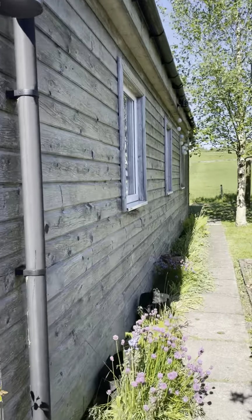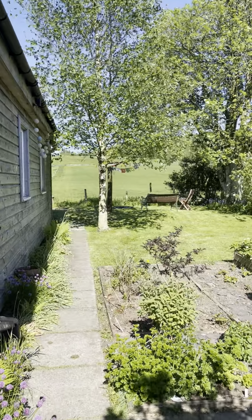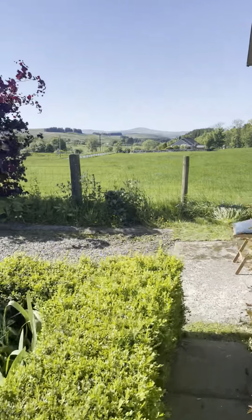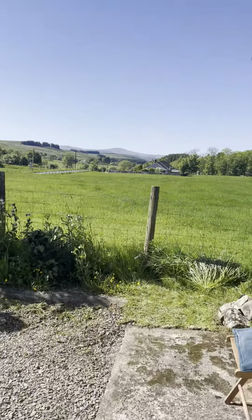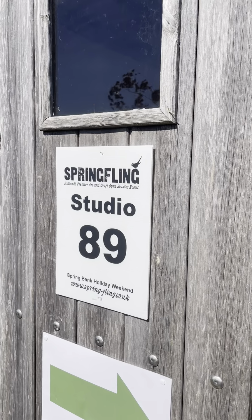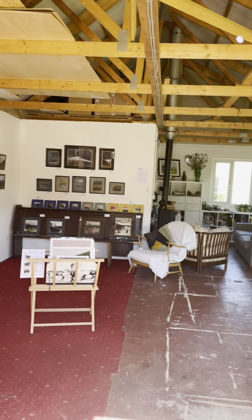So it's pretty cute, and this is the size of the shed. Oh, don't look too closely because I've got weeds in there. Right, so let's go through into the shed. So I'm Studio 89. There's quite a lot of details on the Spring Fling website. And this is my shed.